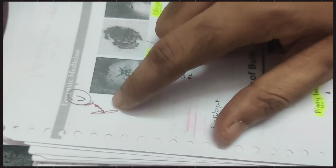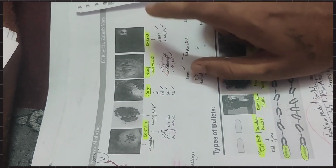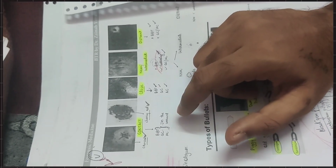And also look at this, I wrote final here. It means this topic, contact, close, distant, we all know how important it is, in all the previous year questions this topic comes. If there is only blackening, what is it? If there is singeing, what is it? If there is tattooing, what is it? If there is blackening and tattooing, what is it? Like that they will ask.